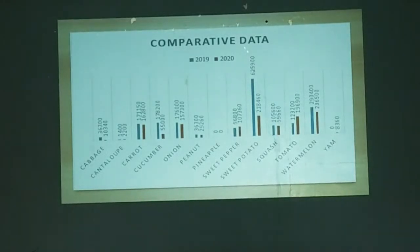As you can see, the data shows that sweet potato was significantly down, but what really stands out to me is that an area of focus for us is pineapple. The data show that there was no pineapple production in 2019 or 2020. And of course, the big highlight is that in 2020 we're seeing a 100% increase in the production of the accuracy of the data collected.